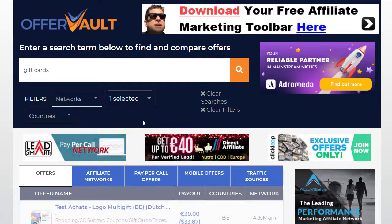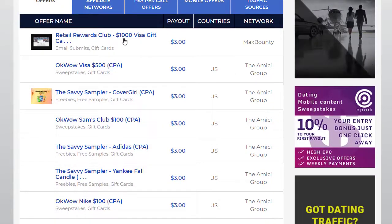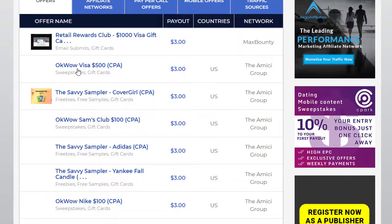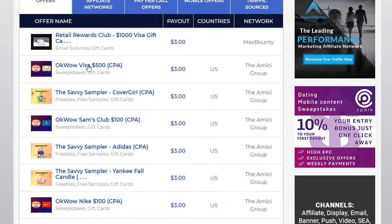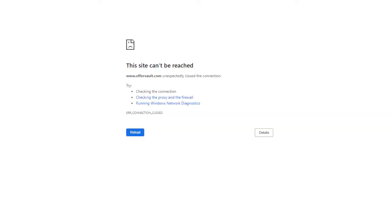Once you click on one of those, you will see different offers, which will be CPA offers, something like this one right here. Retail Rewards Club $1,000 gift card, which is email submit and gift card. And this is another one, a Visa $500 gift card. They only require you to submit emails. You can simply click on that. Let me open it in a new tab. Once it is open, they will give us more information about the product. Let me refresh the page. So this will be the special offer that we can promote.